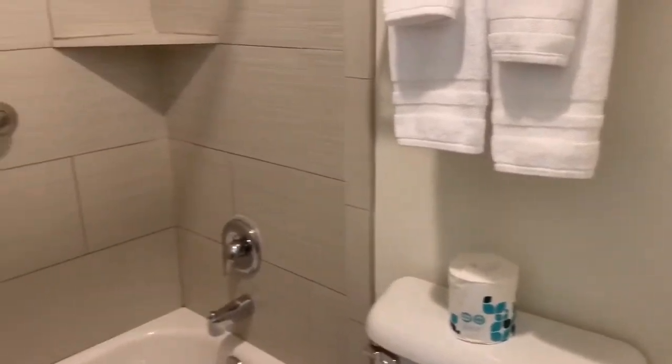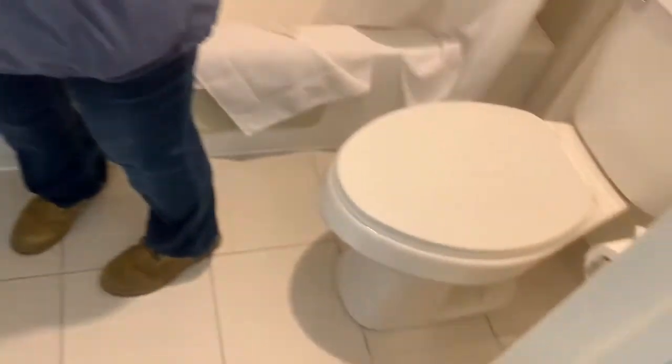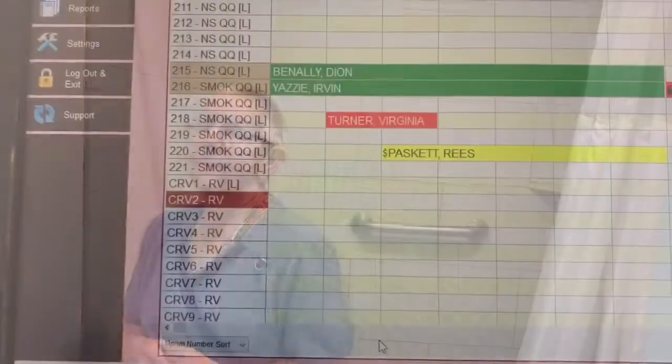We'll move on into the bathroom. We'll clean the fan in here, all the walls, walls above shower stalls, ceiling, and floor. And then we usually shampoo the room. This room has already been shampooed though. That's how we deep clean.